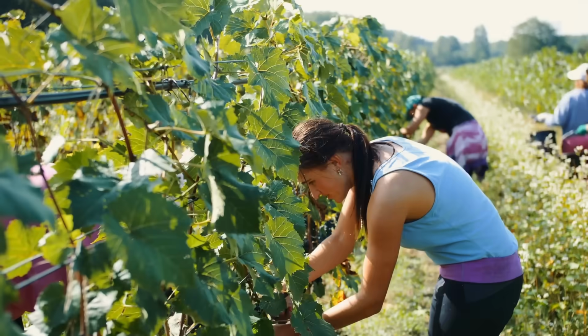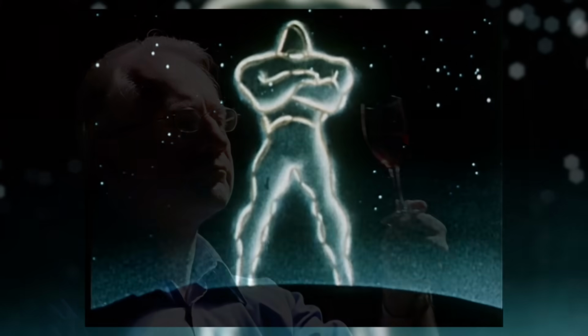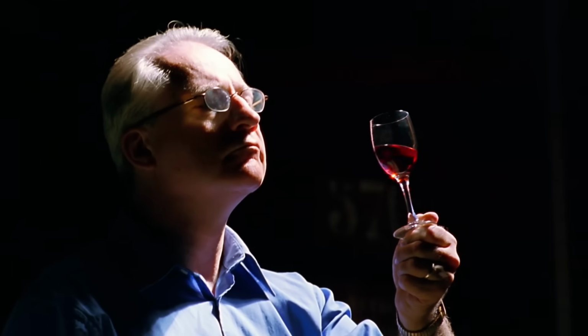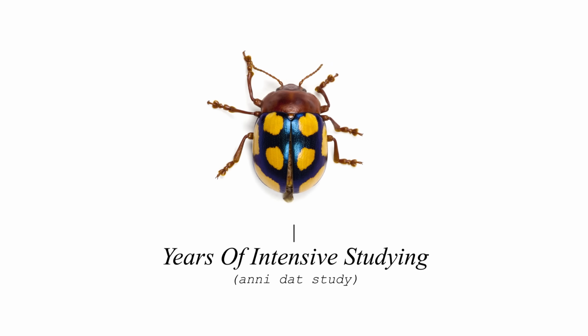Specifically, how sommeliers can take a big swig of bitter grape juice and tell you where it came from, how old it is, and just how embarrassed you should be for drinking it. Like any kind of superhuman skill, the power of deductive wine tasting is the result of being bitten by a very special kind of radioactive bug. In this case, that radioactive bug is called years of intensive studying.